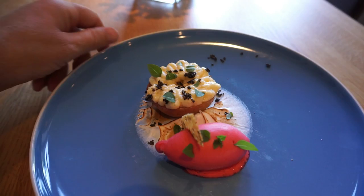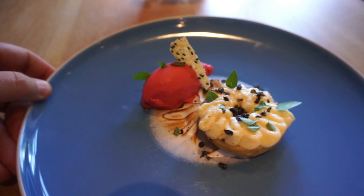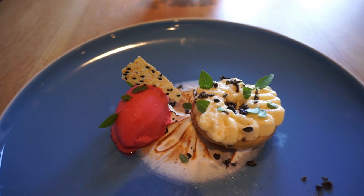And so on. The dessert is a white peach and a combination with pepper, especially herbs and cranberries, sorbet, and so on. Okay, well, that sounds very good. Now, tell me a bit about the wines.